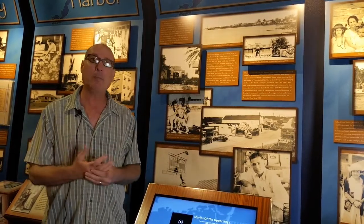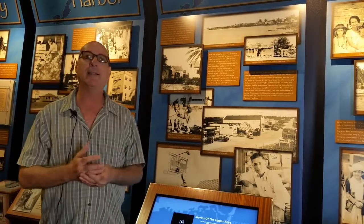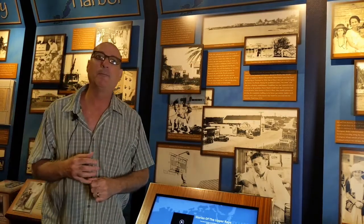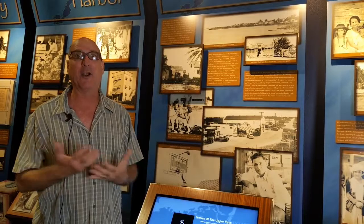And we're going to explore in much greater detail some of the early history of Tavernier. But for today, we're going to talk a little bit about this exhibit. Last week we talked about Planter, which is on the top of this panel, kind of the precursor to Tavernier.